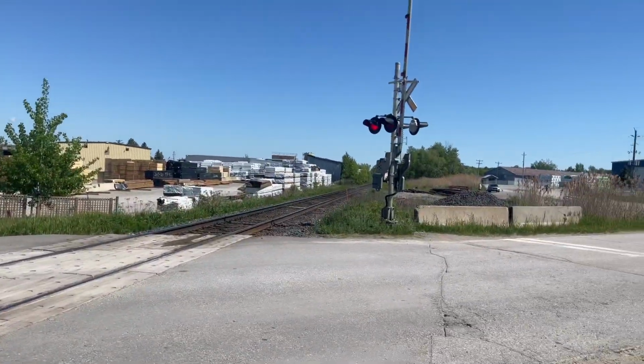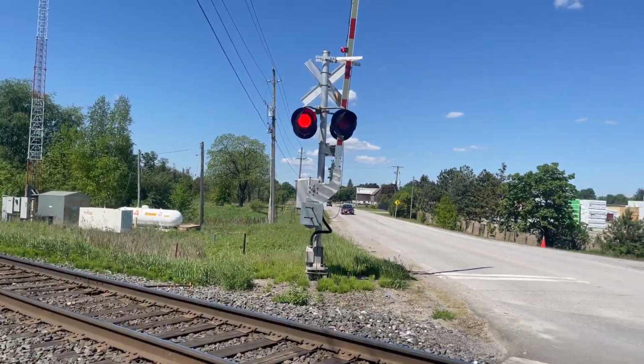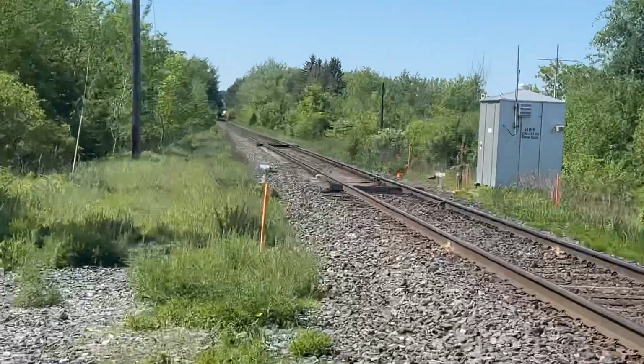Alrighty, we are at Slaters Road and we have a Canadian coming. And there it is.